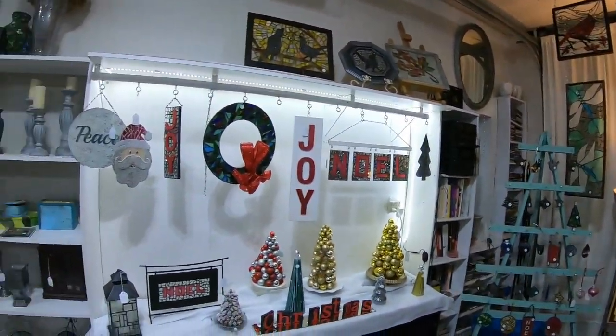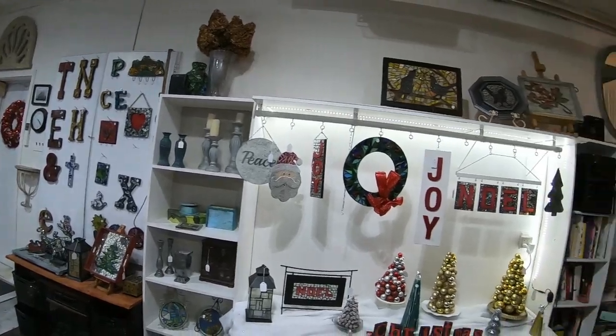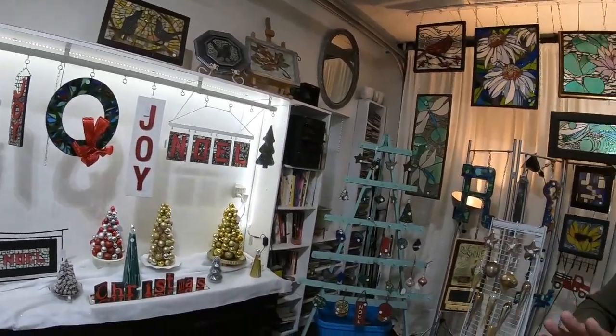So my work is glass mosaic. It's small pieces of colored glass that are glued to the surface of clear glass, and then it's grouted. So there's no solder used at all. It's a very interesting and unique method of working with glass.